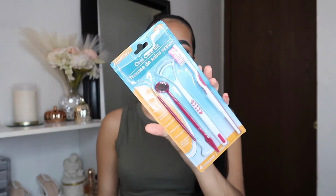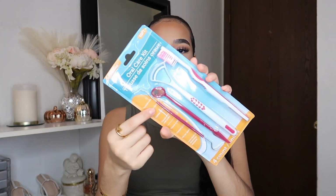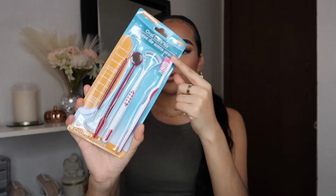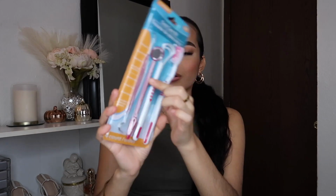Then for some hygiene products, I did pick up an oral care kit, and I did get this before, but the thing is, I lost this tool. Yeah, I lost this tool right here, and I cannot find it. So this is only $1.25, so I might as well just pick up another one. I like using this toothbrush for cleaning my shoes, and I can't even find this either.